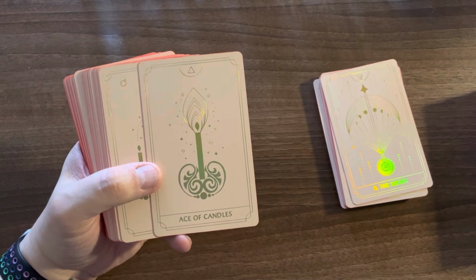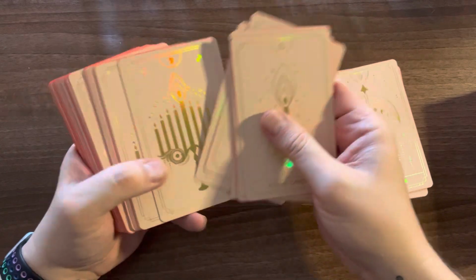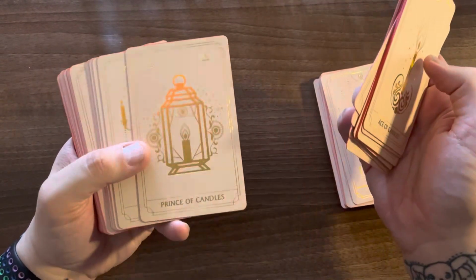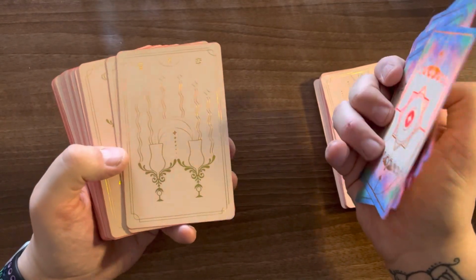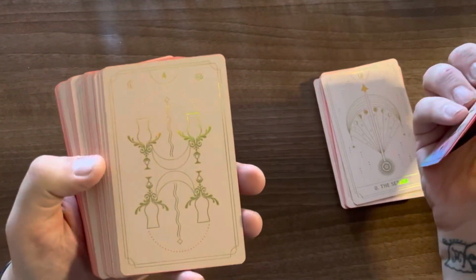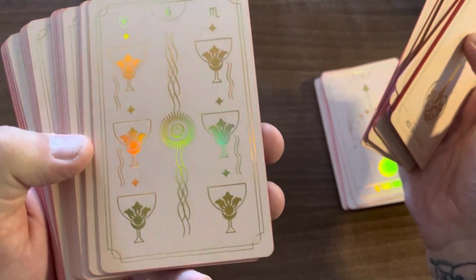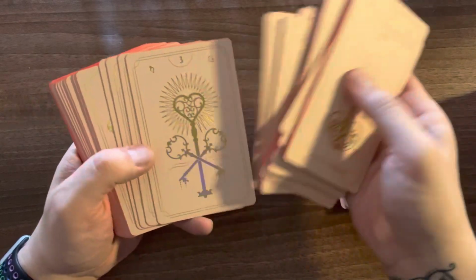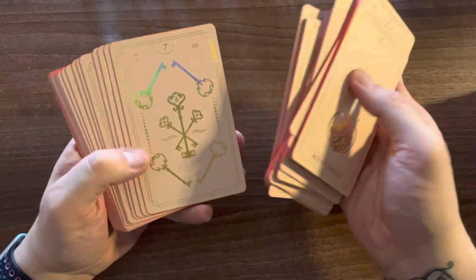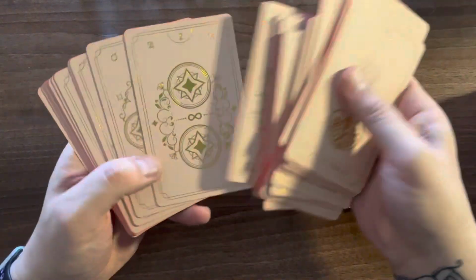The minor suits have been renamed, but I mean, they're easy to work out. We've got candles, right? Which will be our fire element. Look how beautiful the quartz are as well. And then we have elixirs, but again, other than the ace and the quartz, they don't have titles on them. So if I'm pulling that, I see four of cups. Oh, look at that. Just look how beautiful this is. Really, really stunning. And then we have the keys. And then when we get to the back, we've got our pentacles and coins, which here is talismans.